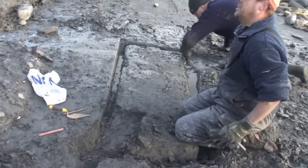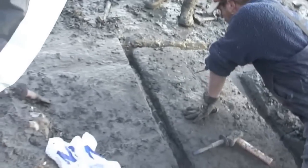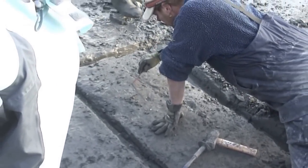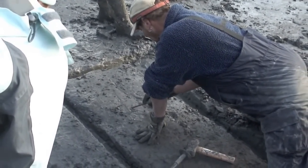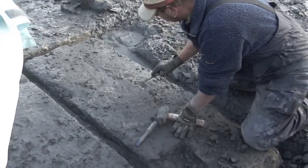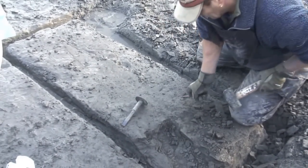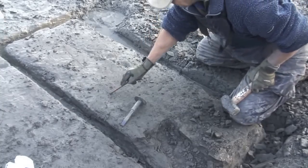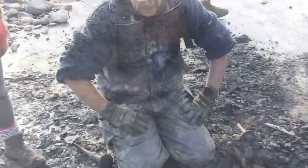First human beings to see this in 195 million years. Have an eye socket there. Down into the tail. And then here, it's going to be quite impressive.